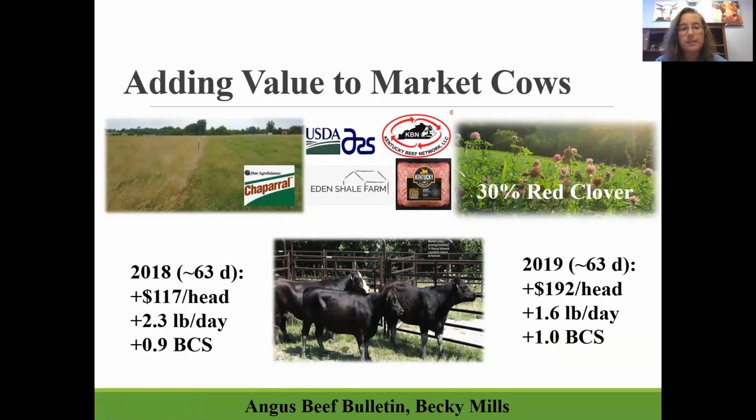So the animals grazed these pastures for 63 days in 2018 and 2019. At the end of that period, they were weighed and body condition scored and then processed through their Beef Solutions program. What we found was that all the pasture systems, even for that short grazing window, were great for adding value to these market cows. Most notably, both the Chaparral and the red clover were most effective. In 2018, we saw an added value of about $117 per head, and over that short grazing window, the cows gained 2.3 pounds per day and gained almost an entire body condition score over the grazing period. In 2019, we saw very similar results and an added value of $192 per head, average daily gain of 1.6 pounds per day, and then again about a 1 body condition score.